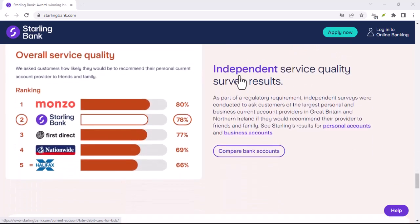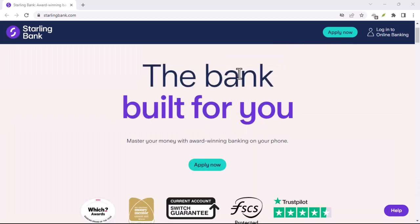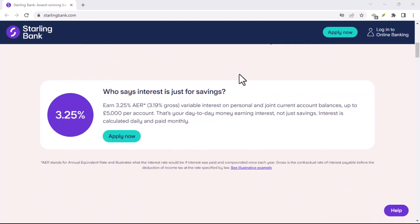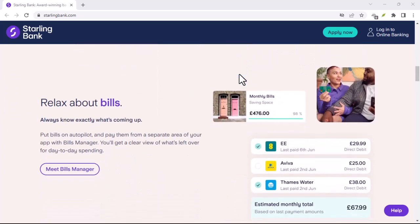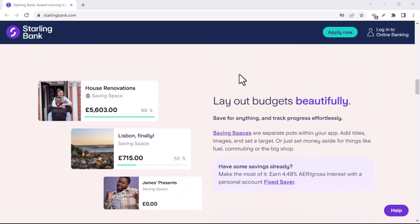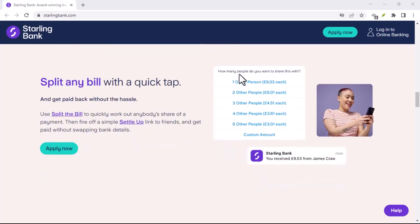The good stuff, banking made easy. First things first, Starling is all about convenience. They ditched physical branches for a slick mobile app. Opening an account takes minutes, no need to fill out endless paperwork. Everything is managed through your phone: transfers, payments, bill splitting, it's all a tap away. But convenience is just the tip of the iceberg.